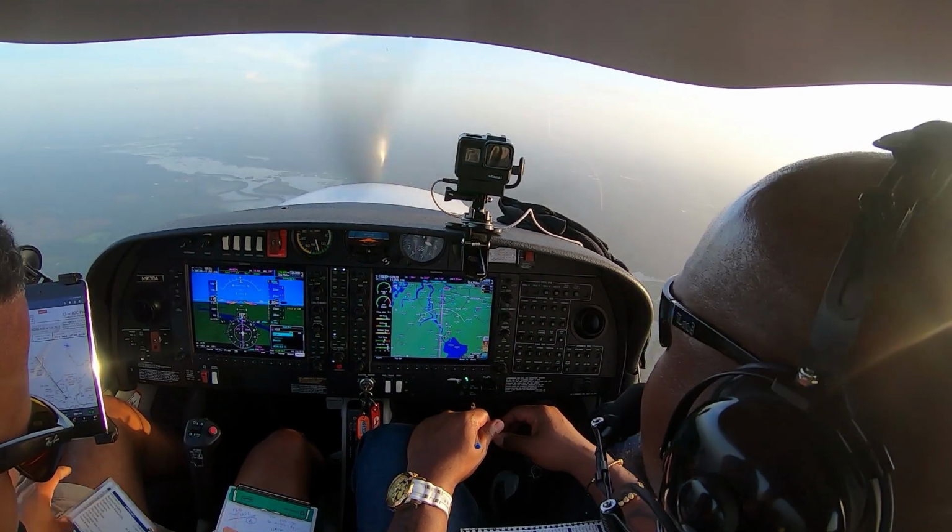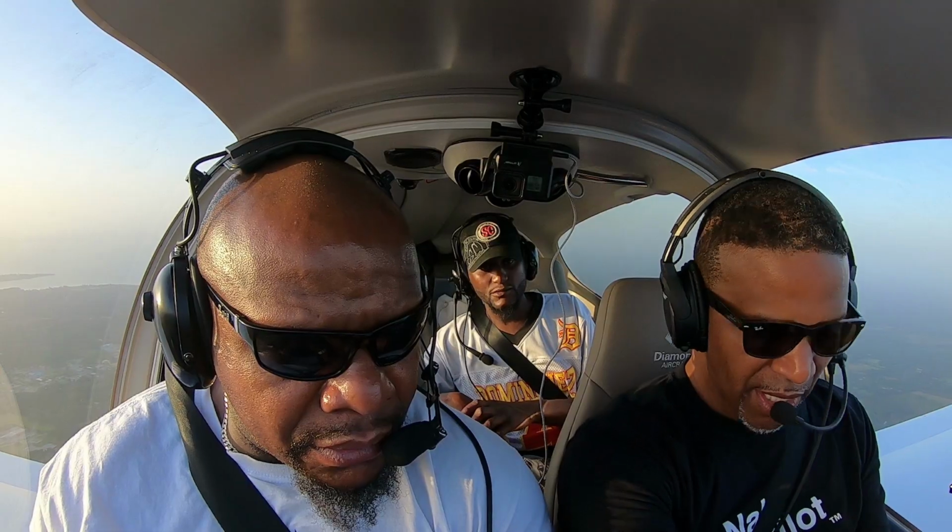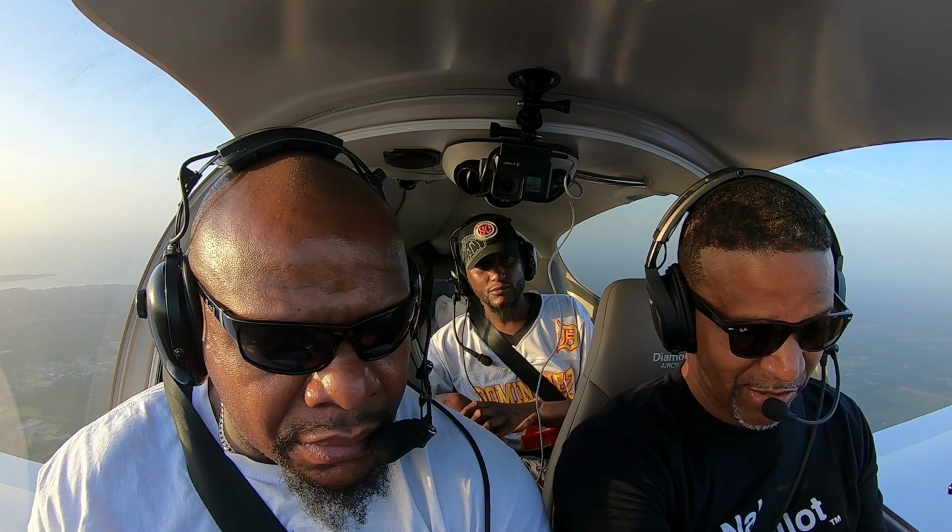73 Delta Alpha, descend to maintain 2000 and turn right heading up 270 vector sequence. Okay, 2000 and 270 and enter vector sequence now, 2 Delta Alpha.